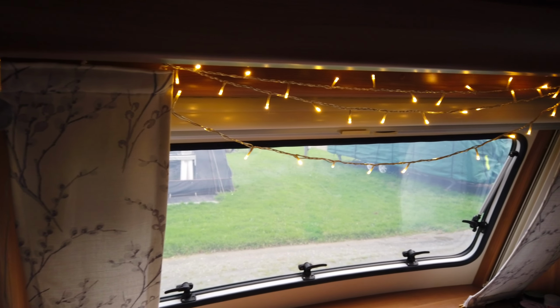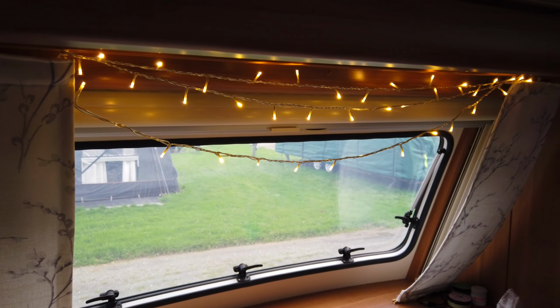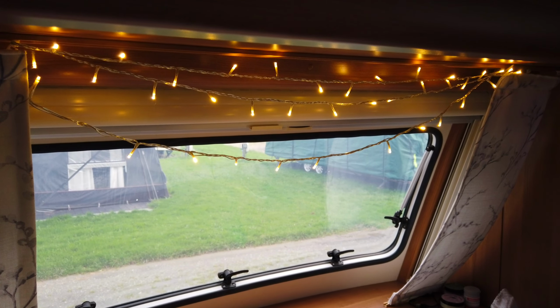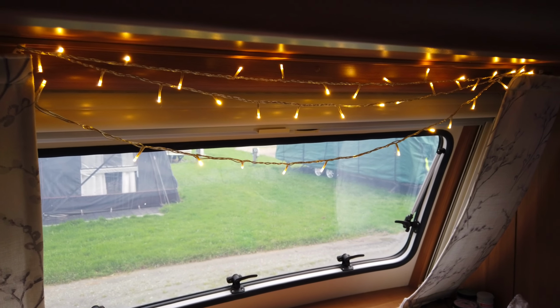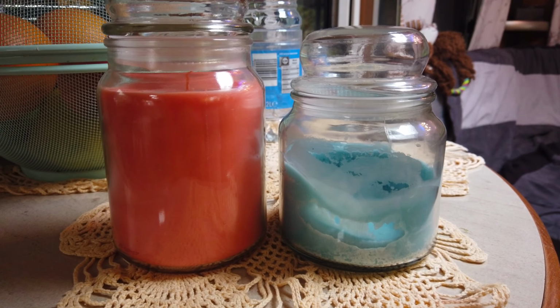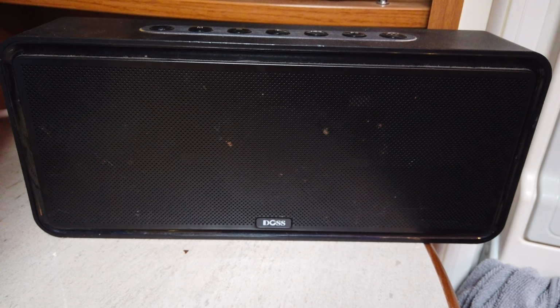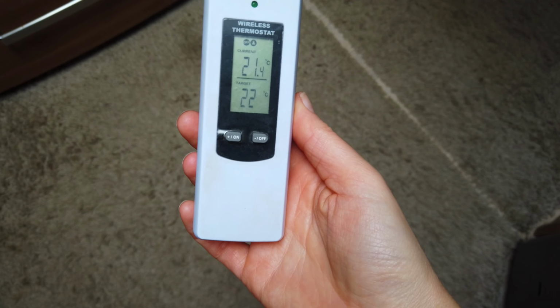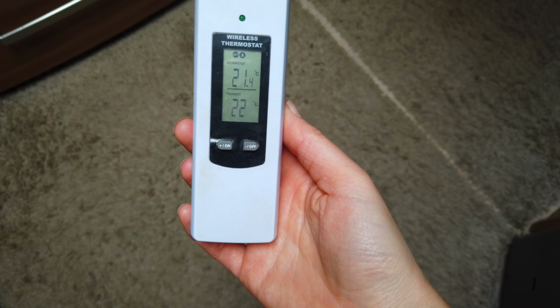Some of those things I'm talking about today are quite bulky and expensive. They were quite investments, but some of them are small and cheap, but make a difference, like those fairy lights. Scented candles. A Bluetooth speaker for sharing our favorite music and listening to music together. A wireless thermostat to keep the temperature at the same level.